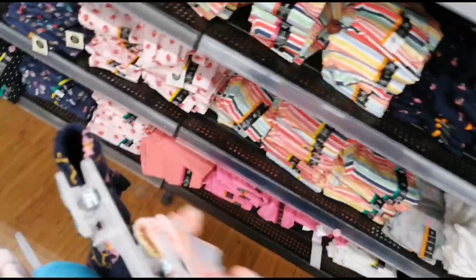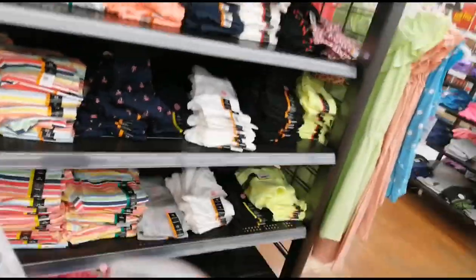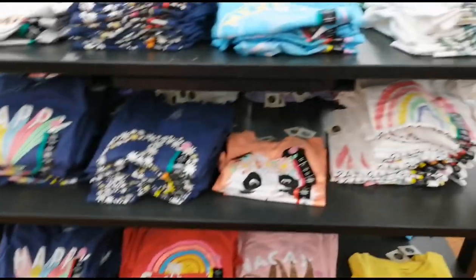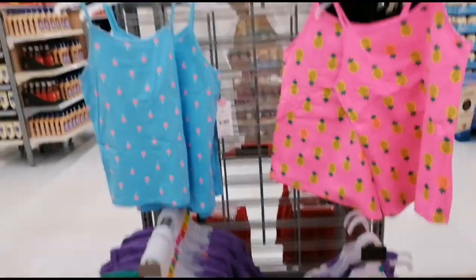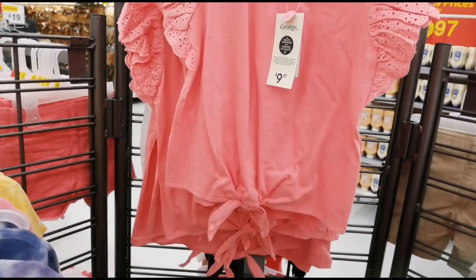I'm gonna put back the red and white. And you'll have three of these tops. Three of these tops for $12, so that makes them $4 a piece. So I'll get some. These are the camisole for $4 for the kids. I like this at the top, it's cute, and it's $9.97, so I'll pick it up.